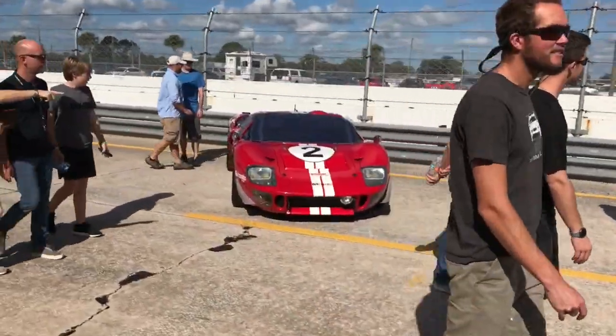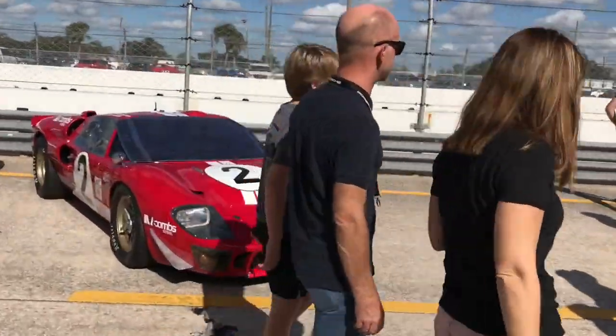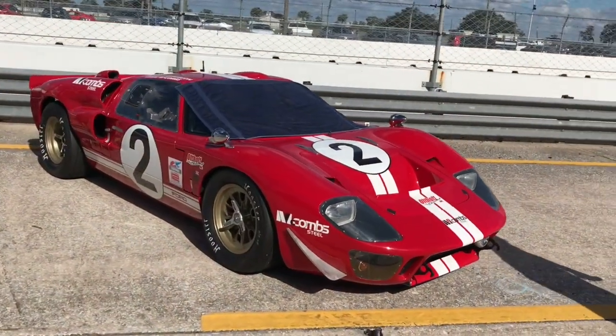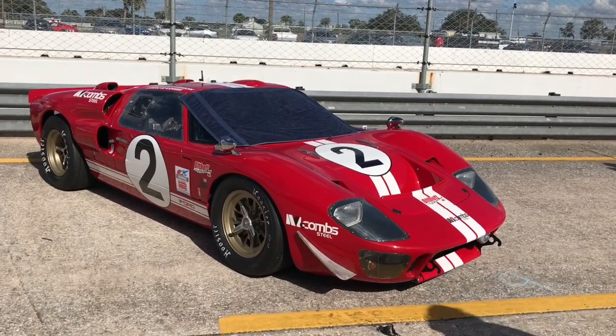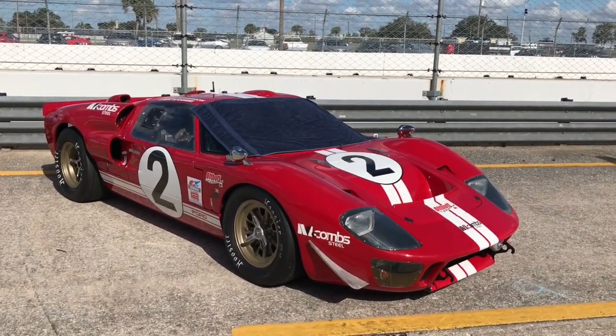Trying to bring you the action as if you were here. This is one of my favorites. I love the colors of this car. The wheels just set it off.